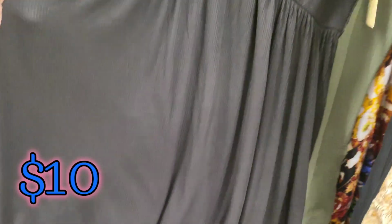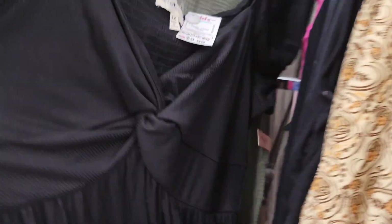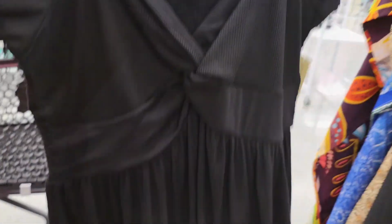Okay, here's this dress for $10. So I knew this would be my sister's style. So I had to get her on the phone and see did she like this. So we're gonna go ahead and grab that for my sister.